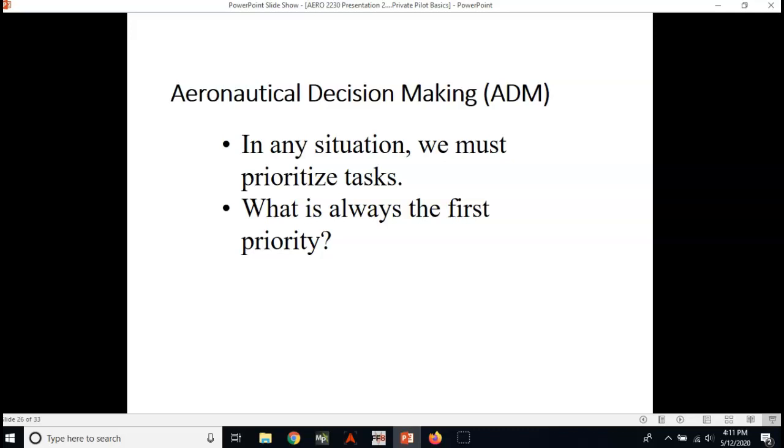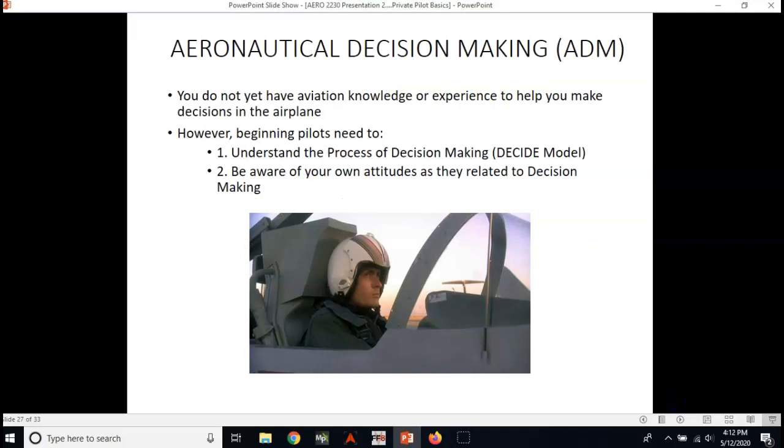And the one thing that you should always remember, the first priority in any situation is to always fly the airplane. Do not lose sight of the fact that you must always fly and control the airplane. It's important for you to remember as a new pilot that you don't have the aviation knowledge or experience to help you make decisions in the airplane and before you get into the airplane. However, ADM can help you understand the process of decision making and be aware of your own attitudes as they relate to decision making.